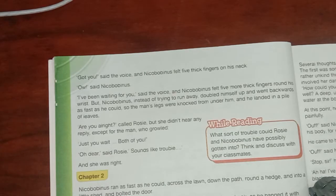Oh, said Nicobobinus. I have been waiting for you, said the voice, and Nicobobinus felt five more thick fingers around his wrist. Wrist means the wrist of your hand, okay? But Nicobobinus, instead of trying to run away, doubled himself up and went backwards as fast as he could. So the man's legs were knocked from under him, and he landed in a pile of leaves.